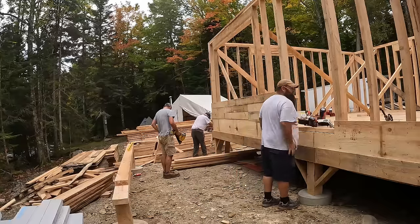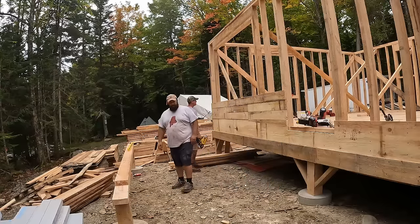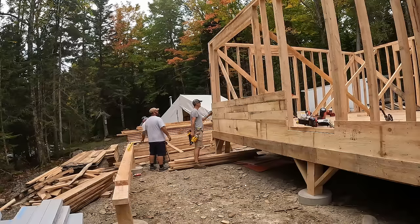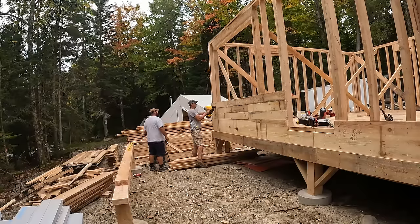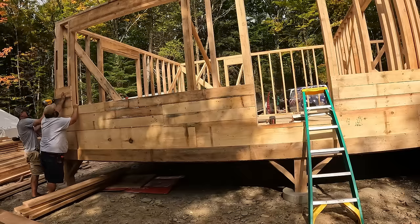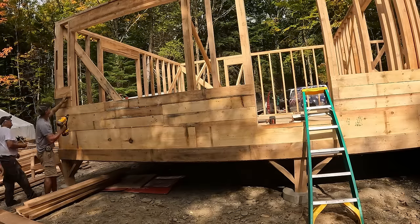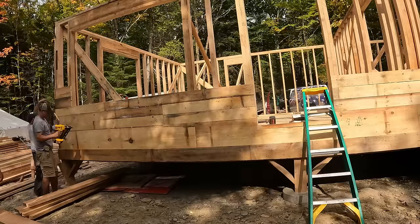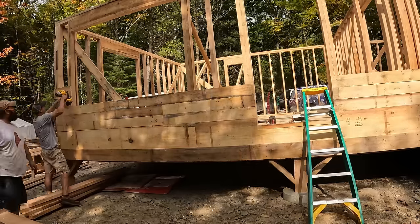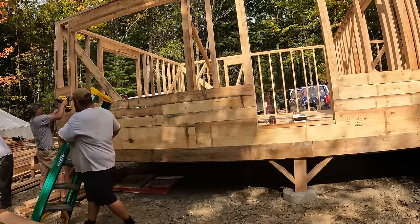Donnie, need a measurement? No. Just holler when they're ready, we'll come running. He can take that. He can probably go all the way up with it, Donnie.